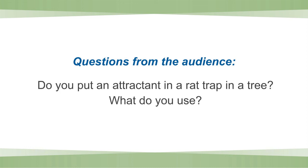Okay, and then we actually have one final question that I thought was two questions. This question is from Jane. She asked, do you put an attractant in the rat traps you put in trees? What do you use?